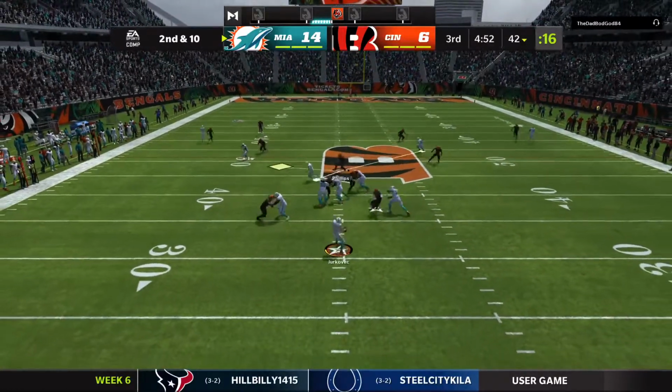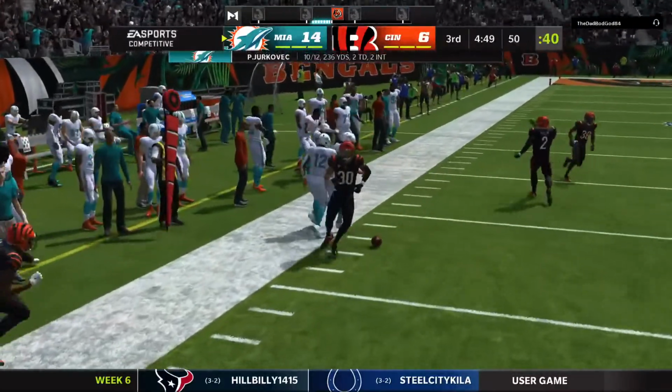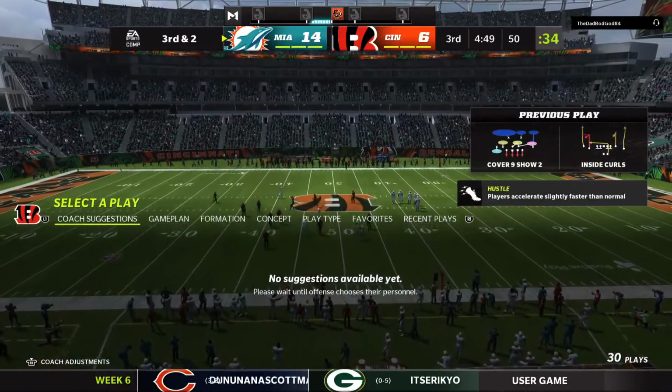They'll look to throw here. He'll check this down to Hines. And he goes out of bounds. It looks like right at the 50. That'll leave him with a 3rd and 2 coming up. They got 8 yards there.